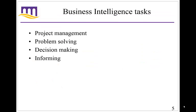But the 4 primary business intelligence tasks, and hopefully these 4 look familiar because we've already talked about them before. The 4 primary tasks are project management, problem solving, decision making, and informing. Okay, and so like one of those, decision making, actually there was a series of applications, and I think we might even have mentioned it before, about decision support systems. And so business intelligence is a slightly bigger concept. It entails much more about what's going on in an organization. I want to rephrase that. A little bit broader scope for these types of applications. However, there are some similarities to it.